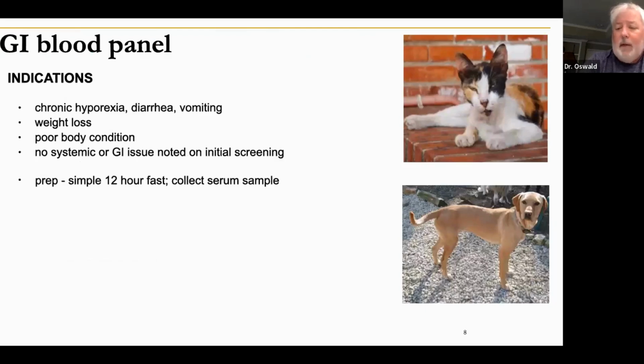So what is a GI blood panel, and who's it indicated in? Indications are any of these patients that either have chronic hyporexia, changes in appetite, dysrexia, diarrhea, and vomiting. Those would be the number 1 and 2 clinical signs. Certainly most of them experience some weight loss or at least some changes in body condition that become recognizable. Most of these patients have slow, insidious signs that can progress over time. If you see patients with real rapid progression of clinical signs, then it might become more important to accelerate a workup and maybe think biopsies would be more important, especially if they're older patients that might fit more into a cancer type profile.